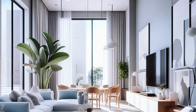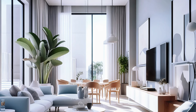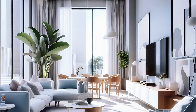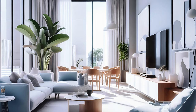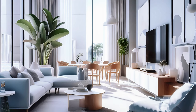This contemporary condominium is a stylish and cozy living space that uses a white, pastel blue, and pastel gray color palette. The natural wood of the TV cabinet, the wooden dining table and chairs, and the wooden coffee table add some warmth and textures to the room.